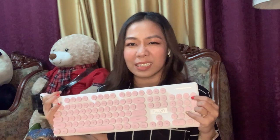I am so, so happy with this purchase, number one. It's super, super cute. It's pastel pink in color. They also have pastel green, I guess. Yeah, I think pastel green. And both of these are battery operated. Hindi naman sila malakas sa battery. Hopefully. They also gave me a free battery when they shipped this.